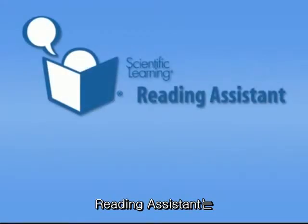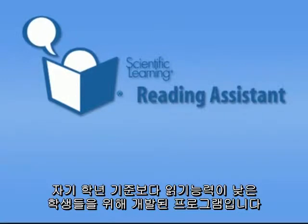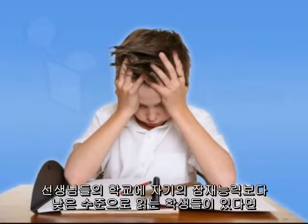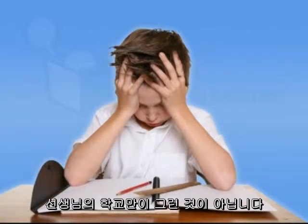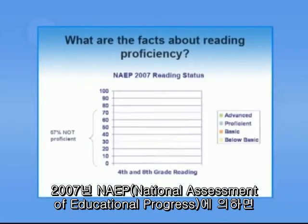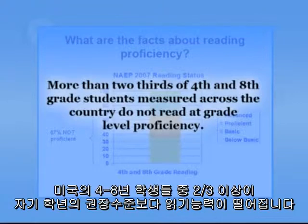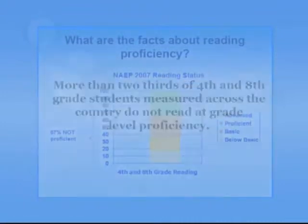Reading Assistant provides proven results for schools with students who are struggling to read at grade level proficiency. If your school has students reading below their abilities, you're not alone. According to the 2007 National Assessment of Educational Progress, more than 2/3 of 4th and 8th grade students measured across the country do not read at grade level proficiency.